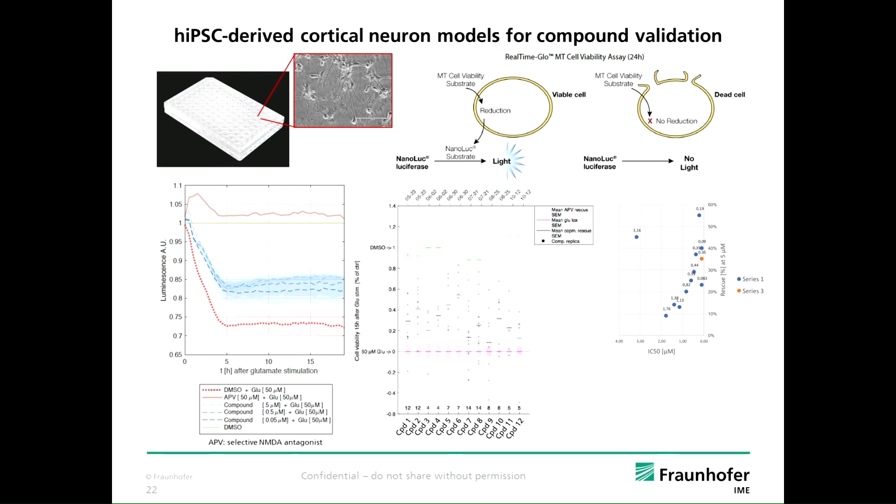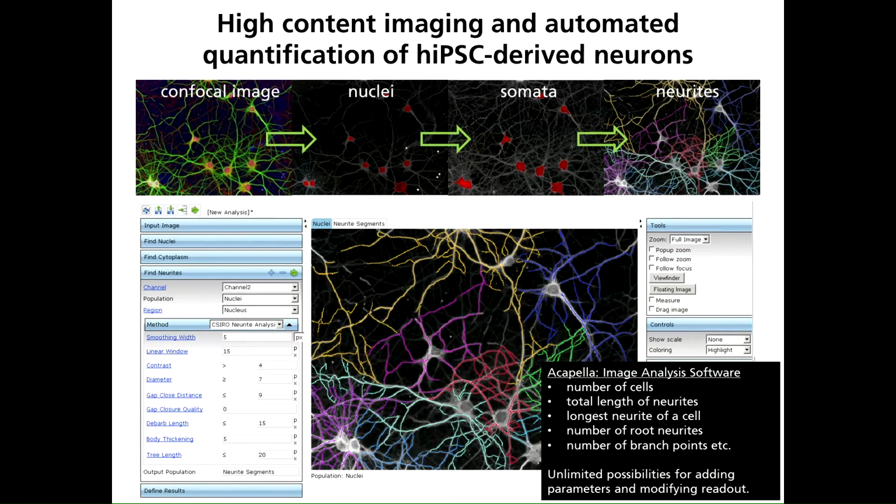But what we also found nice is that the IC50 in the primary assay, so in the primary flipper assay, corresponded nicely with the rescue effect of the compound in the iPS-based model. And of course, based on these findings, we will now prioritize compounds and move them on into in vivo studies.